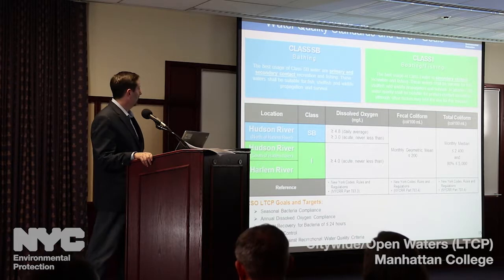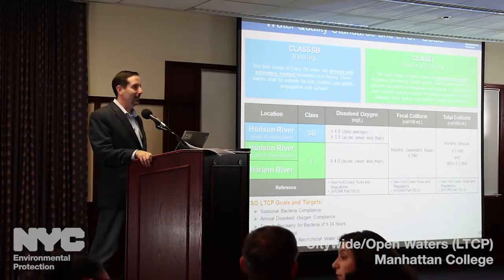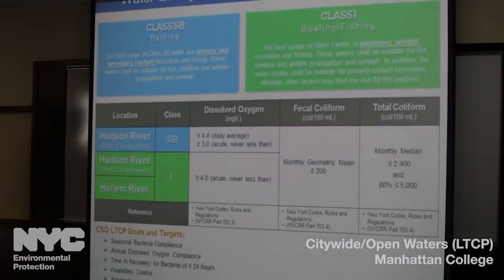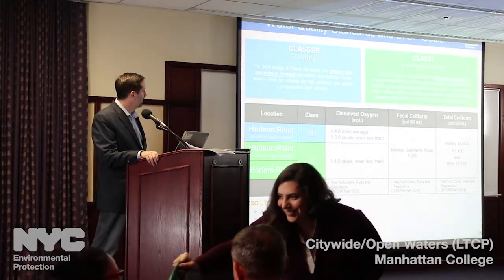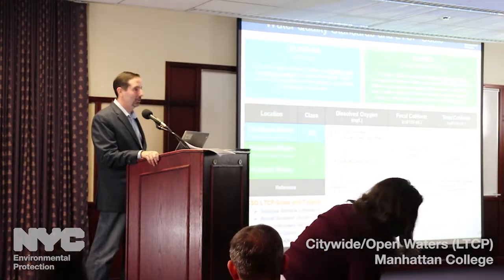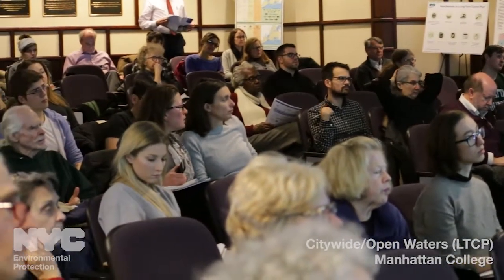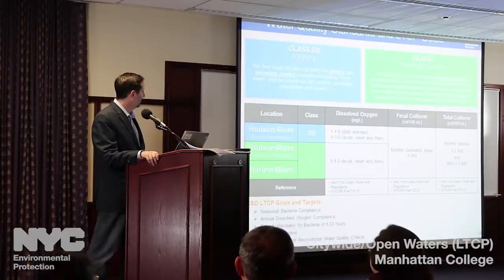In terms of the water quality standards, these water bodies are primarily Class I, which is secondary contact. The dissolved oxygen standard is never less than 4 milligrams per liter. The bacteria standard for both Class I and Class SB is the same: fecal coliform, monthly geomean less than or equal to 200 colonies per 100 milliliters. And there's also a total coliform standard, which is kind of obsolete now, but it's still on the books. So we look at that.